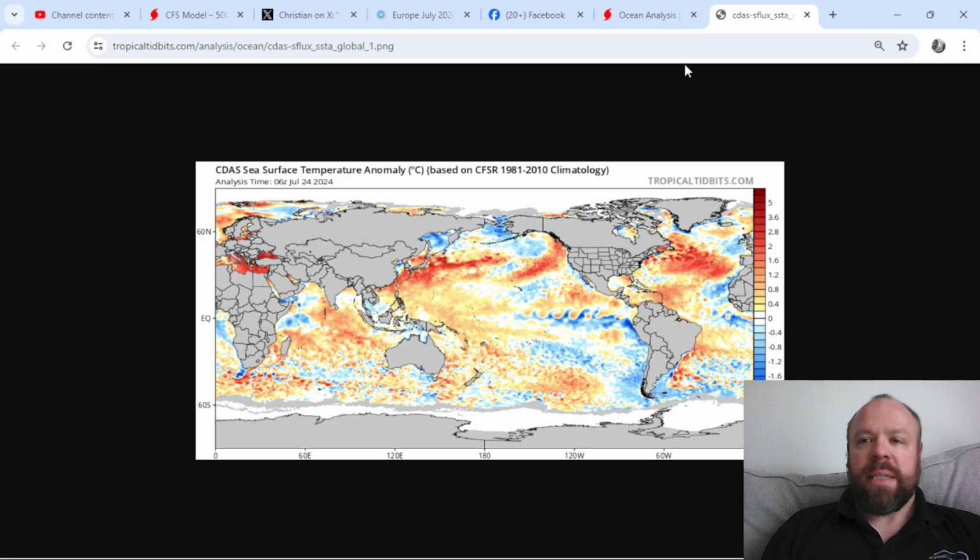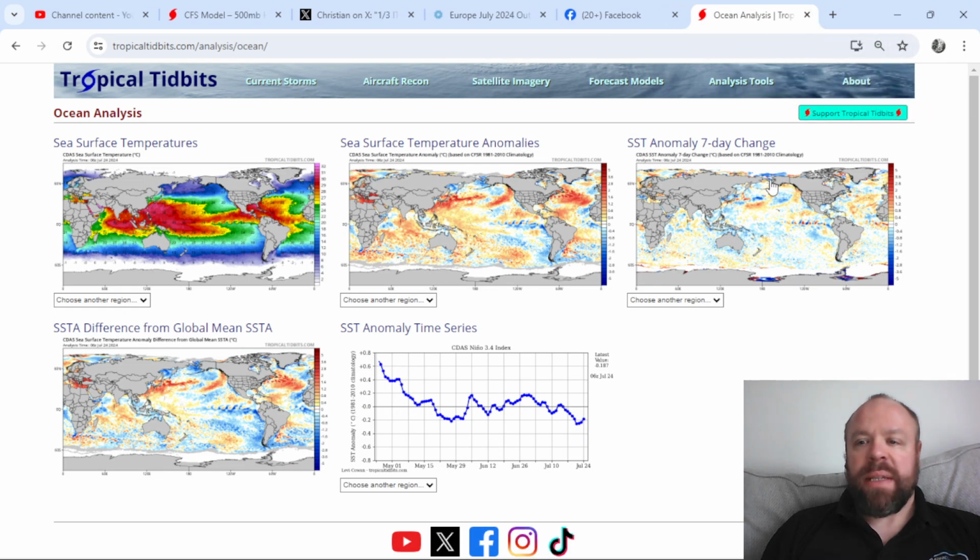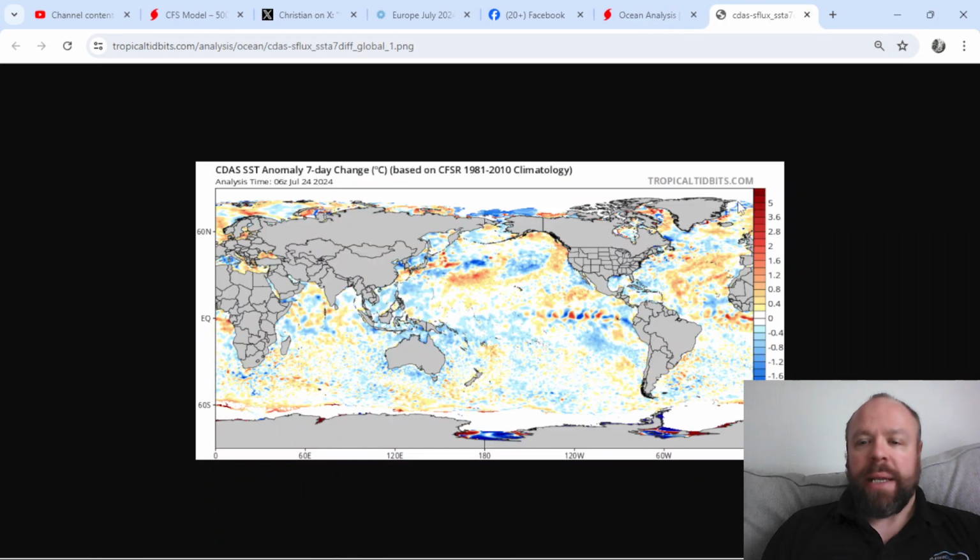So it's quite interesting here when we look at the 7-day temperature change. You can see that we've actually warmed slightly over the tropical and subtropical Atlantic. We've cooled slightly to the west of the UK in a kind of flat zonal situation here from Canada across the UK and Ireland.